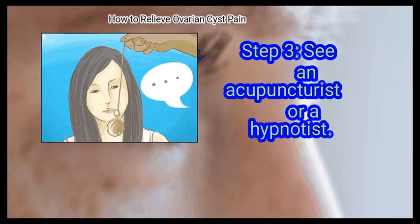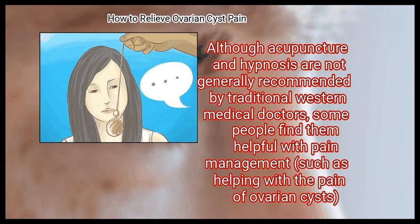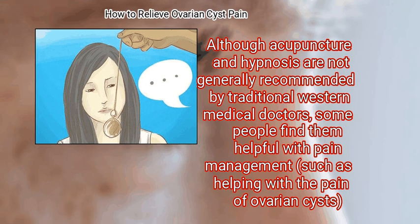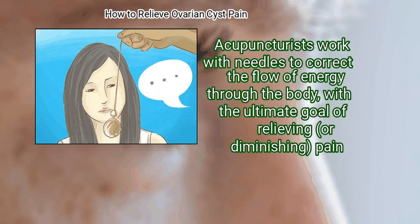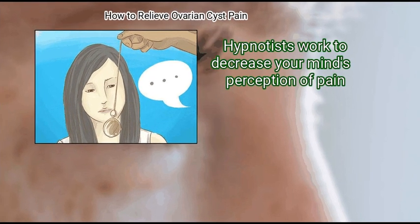Step 3. See an acupuncturist or a hypnotist. Although acupuncture and hypnosis are not generally recommended by traditional Western medical doctors, some people find them helpful with pain management, such as helping with the pain of ovarian cysts. Acupuncturists work with needles to correct the flow of energy through the body, with the ultimate goal of relieving or diminishing pain. Hypnotists work to decrease your mind's perception of pain.